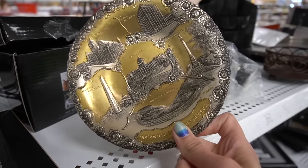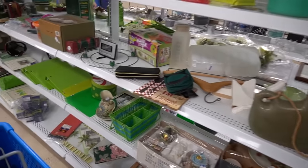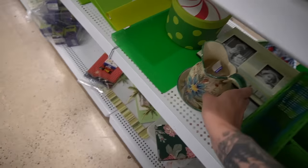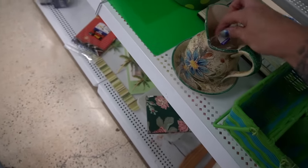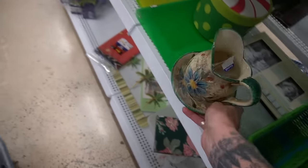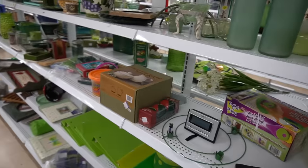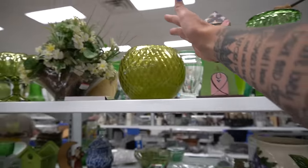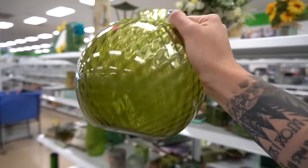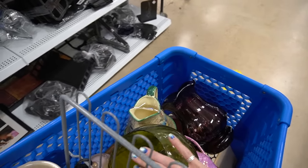I always look at these plates to see if they're World's Fair. Here we've got a little pitcher and under plate. It is more than likely Italy, however, it is not marked, but I would go with Italy. It's $3 and I decided to take it for $3. Wow, well, you look at that. This piece right here closely resembles the optic that I was talking about earlier. It looks Empoli, however, it has a Made in Mexico sticker.